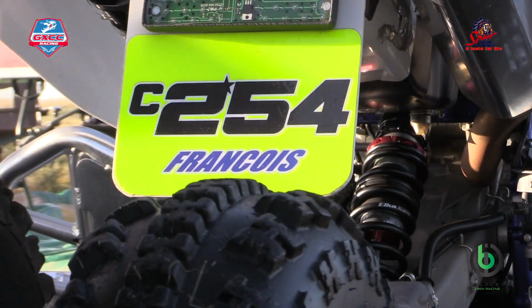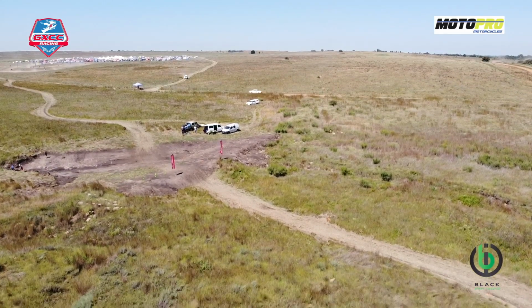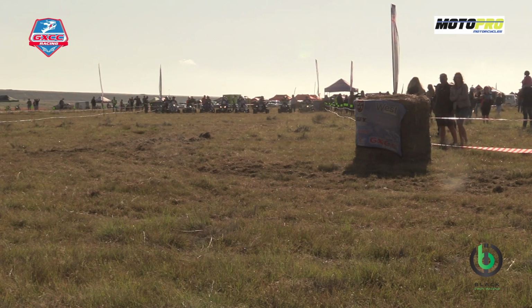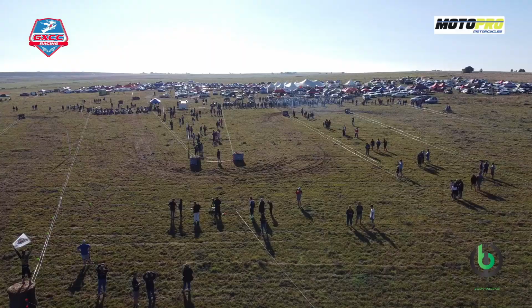Well, I'm expecting a little bit more straights, because I've got a 700, which is better suited for this kind of terrain. I believe it's quite big from what I've seen, so there's a lot of fast, flat-out stuff. It's not the best for the quads, but it is what it is. We're going to go out today. I'm going to ride it like I stole it, and I've got to get on the podium today just to keep the championship alive.